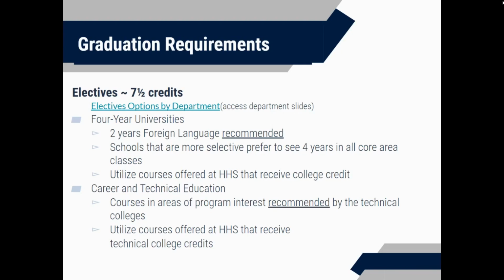So for example, if you know you want to go into welding, make sure you're taking all of our welding classes. If you know you want to go into early childhood, take our child development classes. If you are going to study a business program, you're going to want to take advantage of our business classes. And then again, there are plenty of courses that you can take at the high school where you will receive technical college credit for those as well.